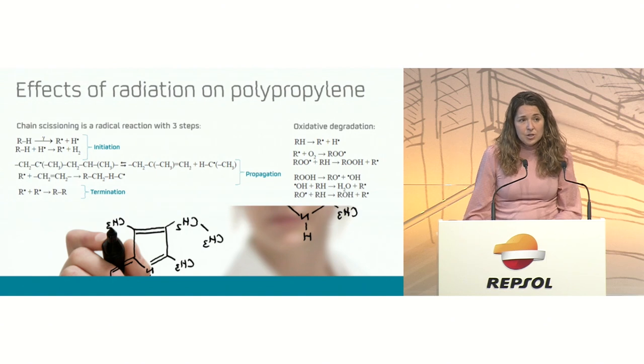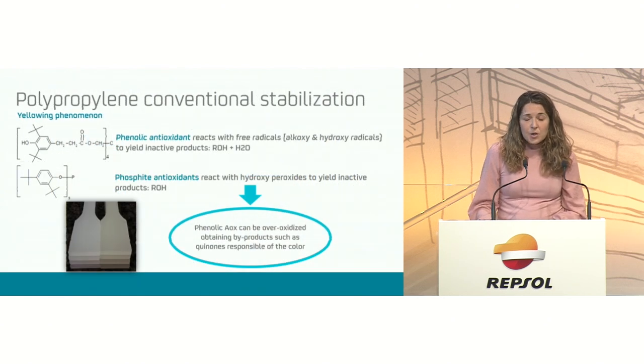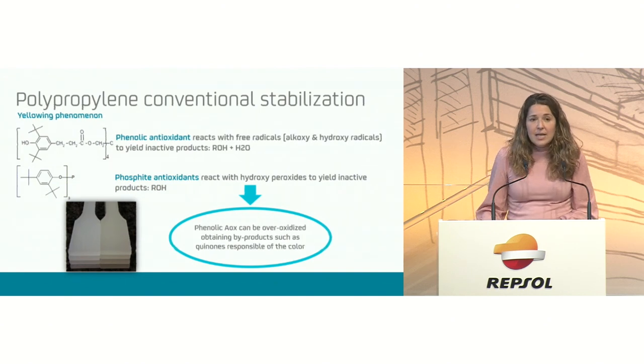To prevent these oxidative degradations, the stabilization of the polymer plays a very important role. Standard or conventional additive packages usually consist of a synergistic combination of phenol and phosphite antioxidants. Primary antioxidants, such as phenol-based, have the capability to donate hydrogen atoms to quench free radicals from the oxidative degradation. In the case of phosphites or secondary antioxidants, they react with the hydroperoxides to decompose them into non-radical products. However, the high energy sterilization leads to the formation of such an amount of reactive radicals that phenolic antioxidants can be overconsumed or overoxidized. The most common products of this overoxidation are quinones that are responsible for the yellowing effect.